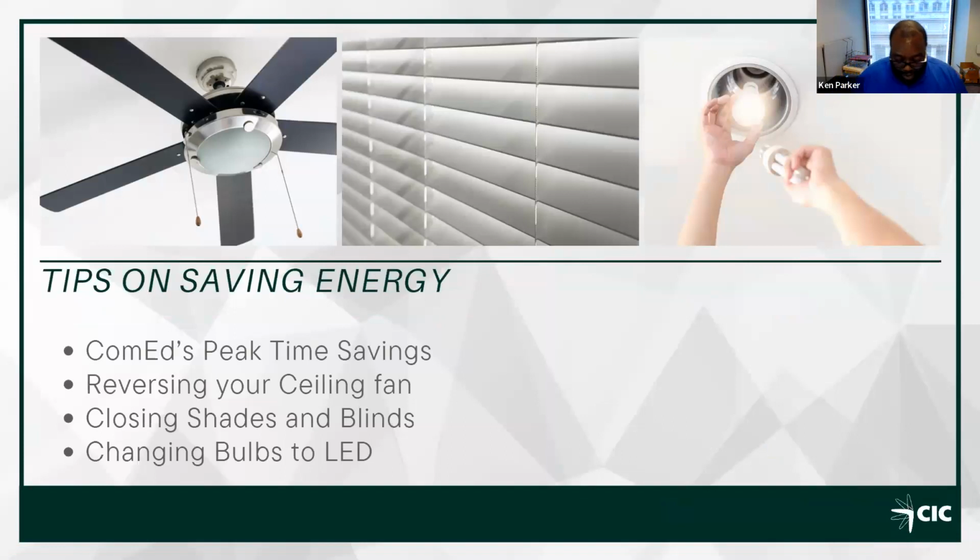ComEd's Peak Time Savings. This is a program where ComEd will credit your energy bill on hot summer days when you reduce your energy usage below your recent average during peak savings hours. Between May 1st and October 31st, ComEd will announce those peak savings hours for the days of most demand. At that time, you can lower the usage on your thermostat inside your home, usually between 11 a.m. and 7 p.m., and usually 1 to 2 days in the summer. ComEd will give you those credits back on your bill. They usually announce it that morning, so you'll be aware that they're going to ask you to set back your thermostat so that you can save money and save energy.